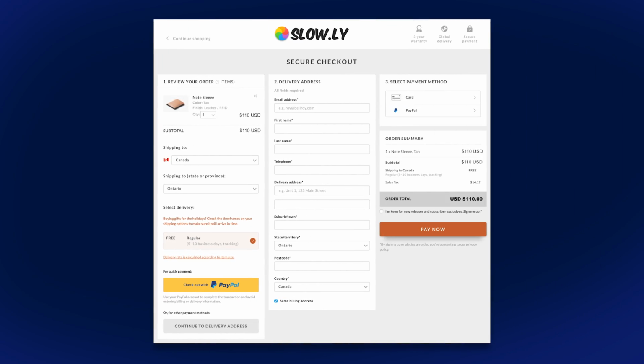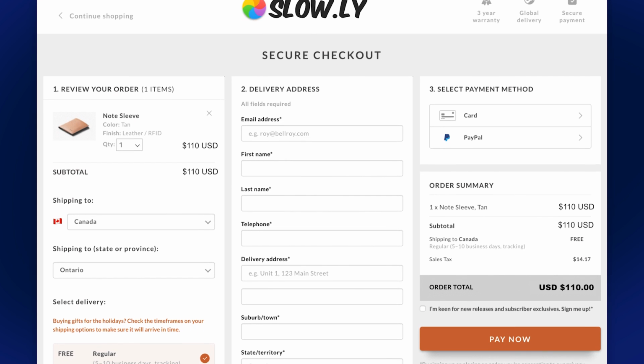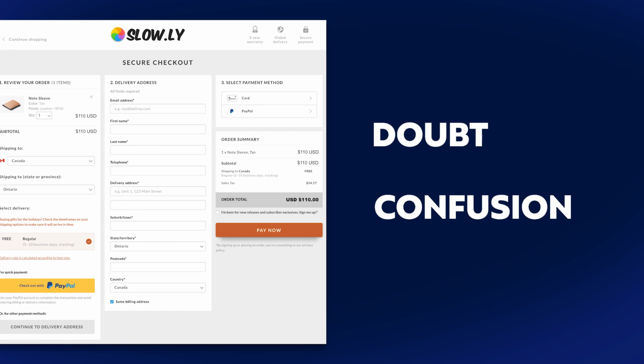But here's the problem. These checkout pages you're being forced to use are killing your conversions. They load slowly, they leave a ton of room for user error, they're impossible to use on mobile phones, and they take forever to complete, leaving the door open for doubt and confusion to creep in on even your best prospects, which means you lose the sale. And worst of all, this is not where your audience spends time. Your audience is over watching videos on YouTube, cruising through Instagram, or reading your emails.